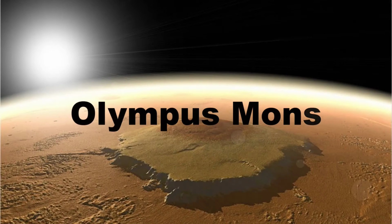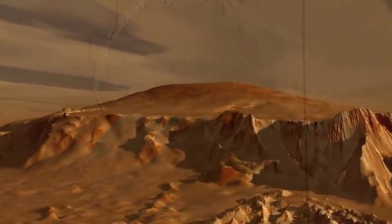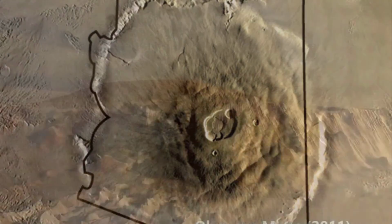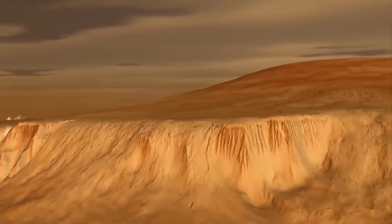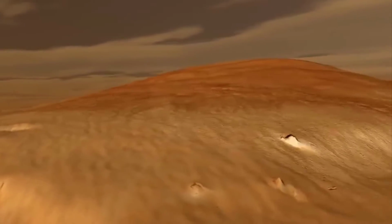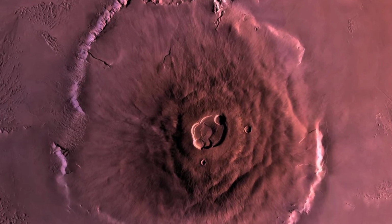Olympus Mons. Olympus Mons is the most extreme volcano in the solar system. Located in the Tharsis volcanic region, it's about the same size as the state of Arizona, according to NASA. Its height of 16 miles or 25 kilometers makes it nearly 3 times the height of Earth's mountain, Everest, which is about 5.5 miles or 8.9 kilometers high. It's 3 times as tall as Mount Everest and can comfortably fit all the volcanoes in Hawaii.